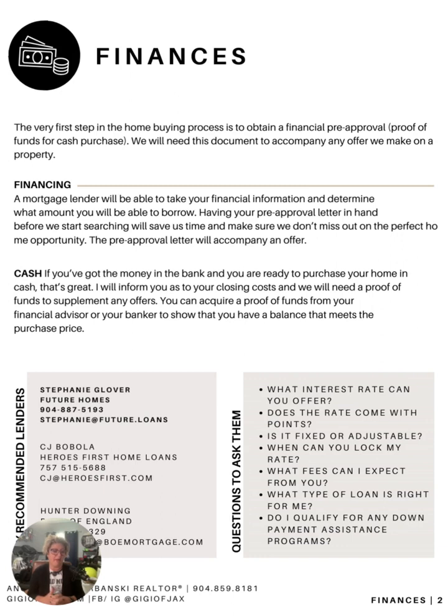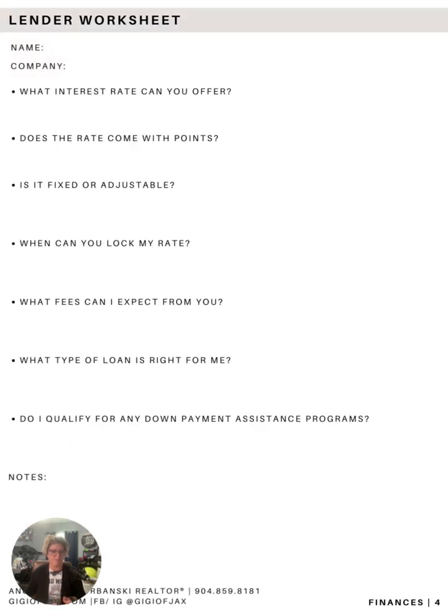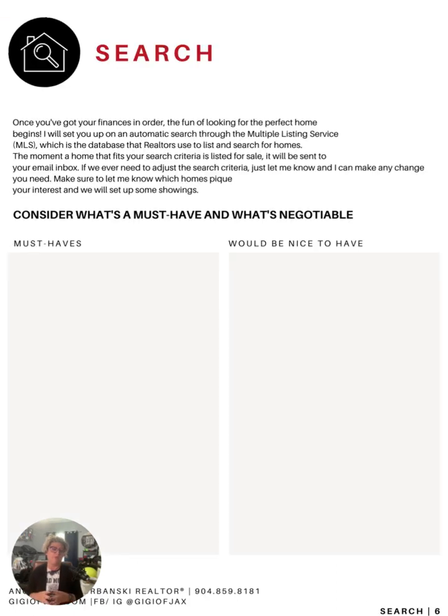If you don't have a lender, we have three recommended lenders for you to work with, along with some frequently asked questions you may want to go through to find the right lender. We've also provided you with a couple lender worksheets to allow you to compare and contrast which would be the best fit for you. We've also asked you to put together a home search criteria.